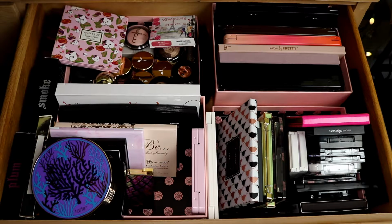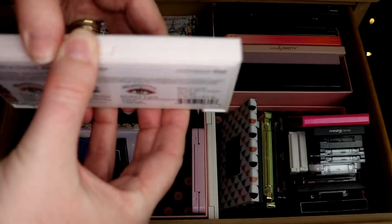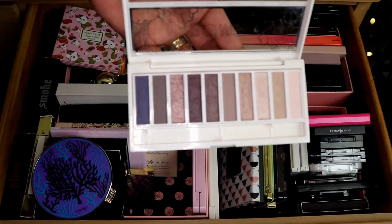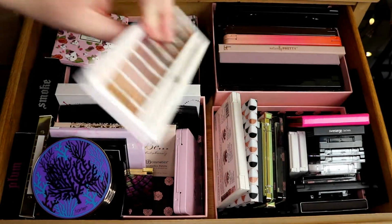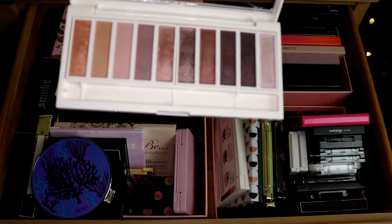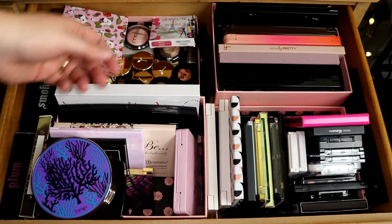Okay, the next one I have is from Flower Beauty. This is the Cool Natural palette. I did use this in my flower video that is still to come. I filmed it, I just haven't posted it yet. So I have this one, which is the Cool Naturals, and then tucked in here I have the Warm Naturals palette. They are very similar. There's actually some shades that cross over the two palettes. So I don't think you need both, but they're nice little palettes.